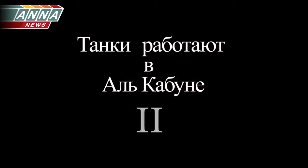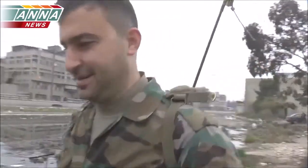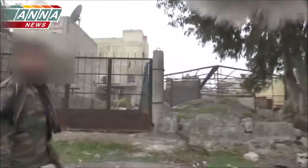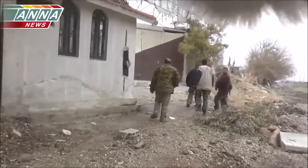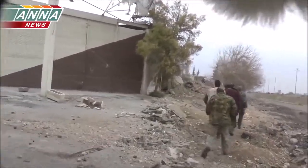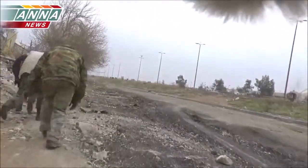Working in Al Kabunay, Part 2. Right now, we are walking to another area in the war zone. A shot from the terrorists forced us to crawl or to walk along the berm.